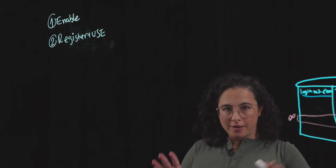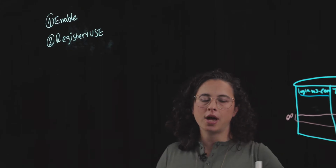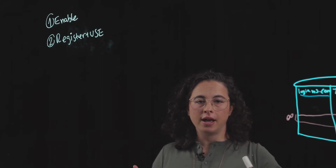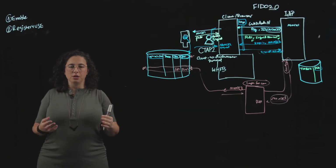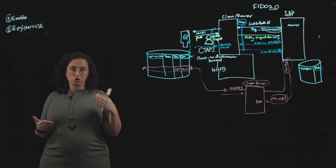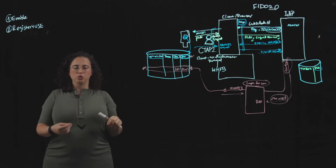Before I dive into the drawing, I want to call out 2 things. First of all, as administrators, we have to drive the registration of the users. The reason is that unlike methods like SMS, for example, you cannot register that on behalf of the user. You actually have to get the user's gesture, as Tarek explained earlier, in order to get them registered.